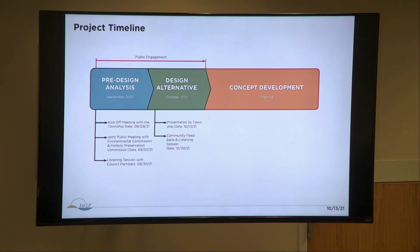So just timeline to date, we spent September doing pre-design analysis. What that means is we had a kickoff meeting at the beginning of the month. We've been on the site several times. We had a joint public meeting with the environmental and historic commissions towards the end of September, and we've had various listening sessions with council. So really kind of a due diligence month.